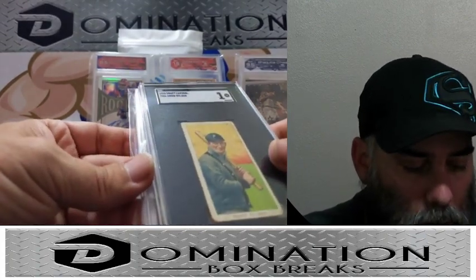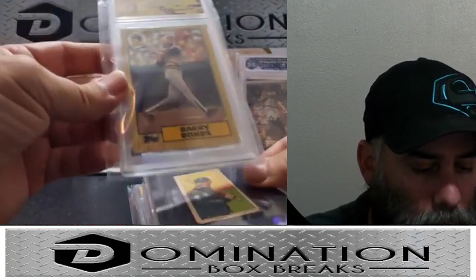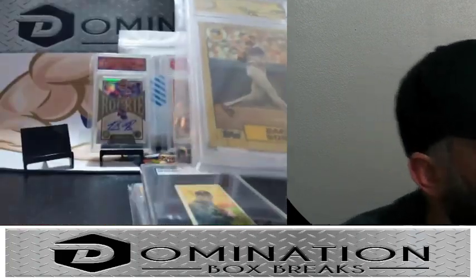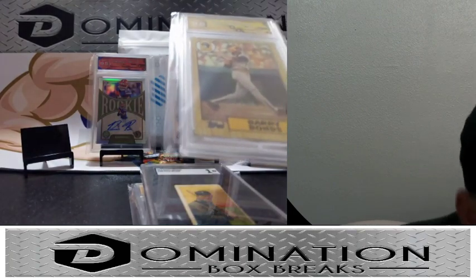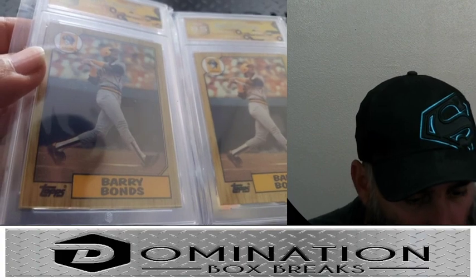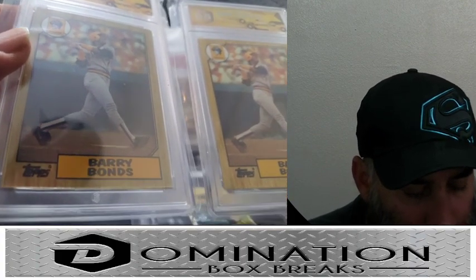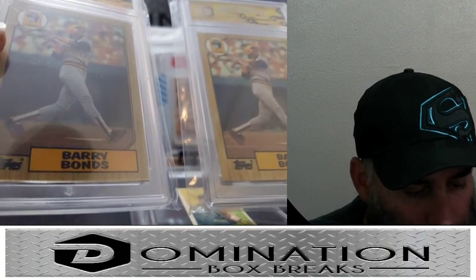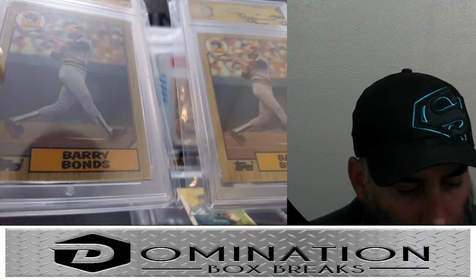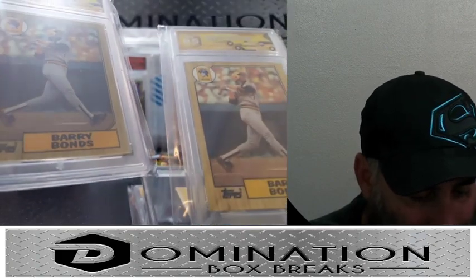So here we go. We have an 8.5. There's a Barry Bonds 8.5. The Barry Bonds I have is an 8, so I've just upgraded the one in my collection. Corners 9, edges 8.5. The centering went down 1. My centering before was 8.5. It had gone down to an 8, but my surface was 7, and this one's a 9.